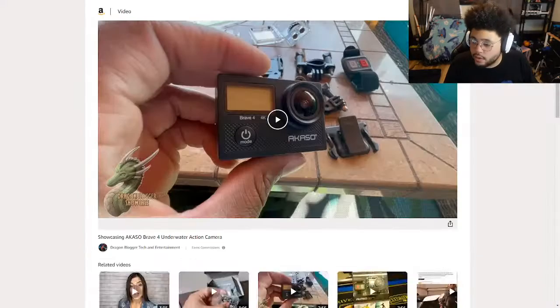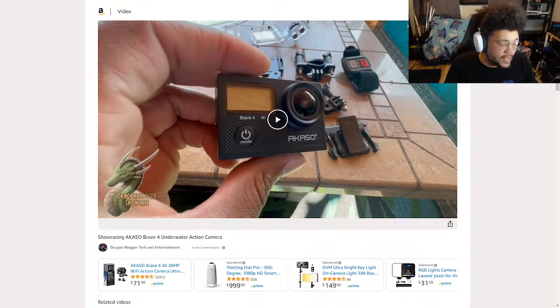The next product that we have on the carousel for this fine afternoon is going to be the Akaso Brave 4. It's a really nice underwater cam that Demetrius is going to show us. And it's just absolutely fantastic. It's basically like a GoPro style underwater camera. So if you're interested in something like that, this definitely might be the product for you to check out. What's really cool is that it's 20 megapixels and 4K. So you get a really nice, good detailed quality picture and video from it.